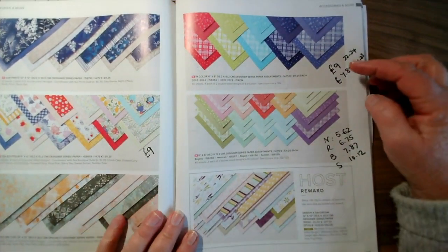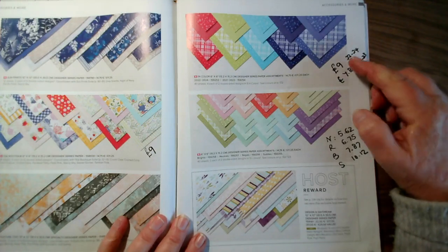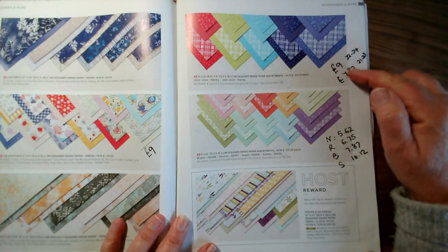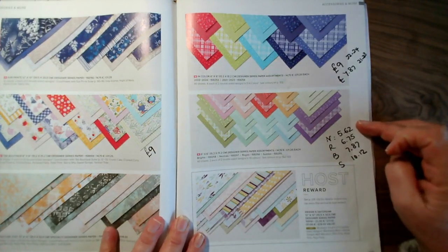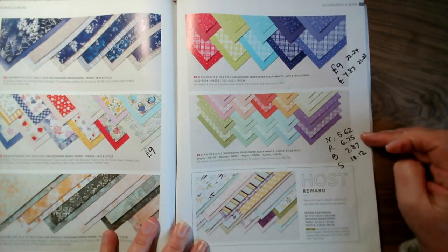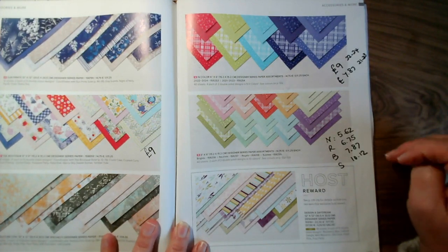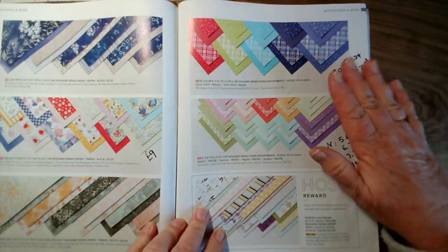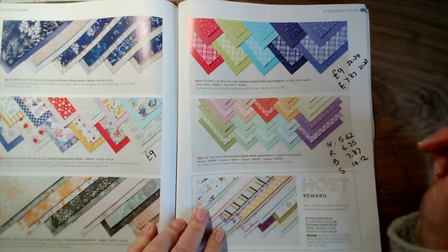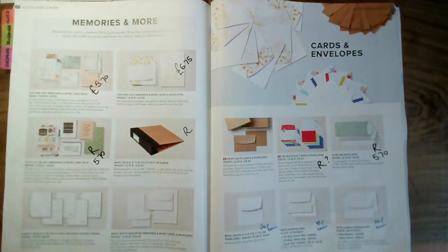And then we have our In Colour and our Collection stacks. Those are reduced, slightly different pricing. So the neutrals are £5.62, Regals are £6.75, Brights £7.87, and Subtles £10.12. And we have a new design of these coming out for the new catalogue.